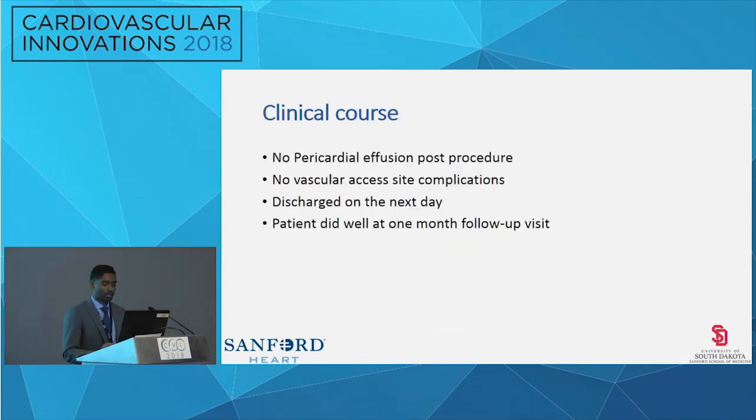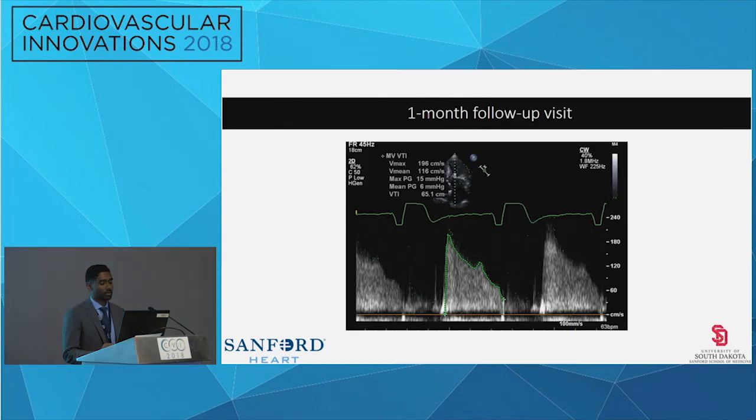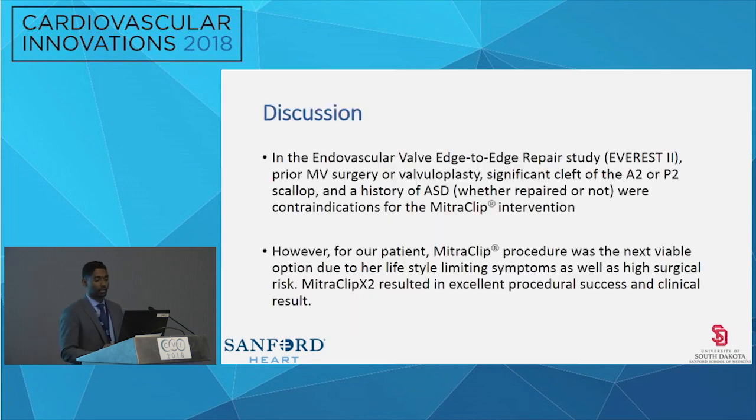On clinical course, there was no pericardial effusion post-procedure and no vascular access site complications. The patient was discharged the next day. And the patient did well at the 1 month follow-up visit with improvement of her symptoms. We did check a transthoracic echocardiogram. At that time, her gradient across the mitral valve was still acceptable, 6 mmHg.